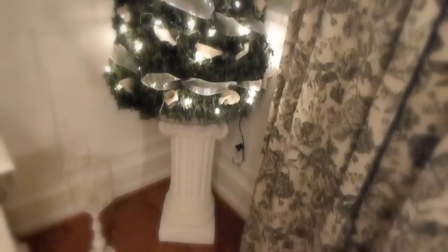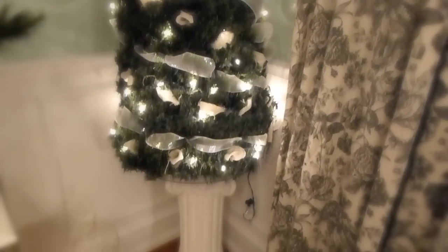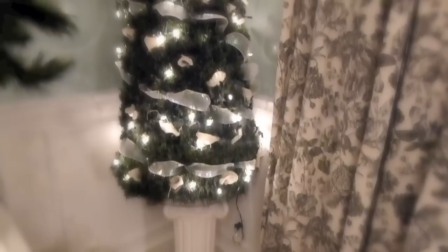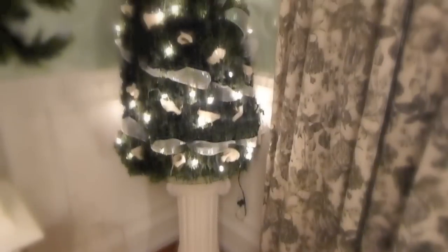The next tip that I absolutely love is putting smaller Christmas trees on a pedestal. Sometimes when your kids are younger, you don't have big, huge trees. You may settle for a 4-foot tree or a smaller tree. And so when they're gone, you can put them on pedestals that you can get for $14 at Michael's.